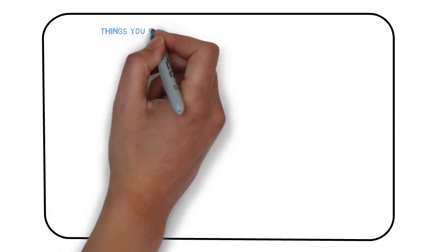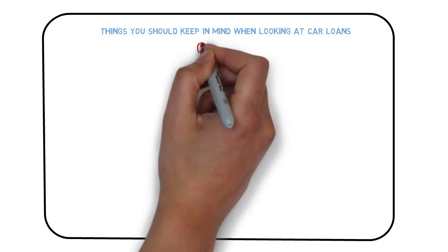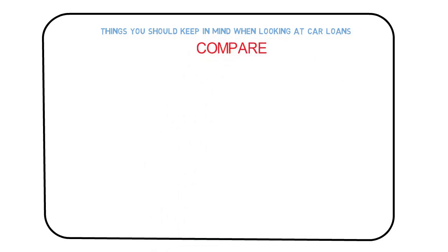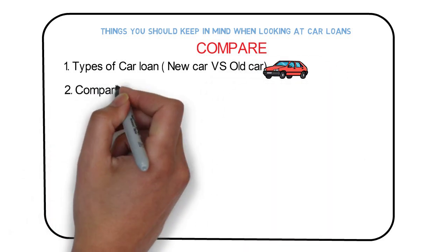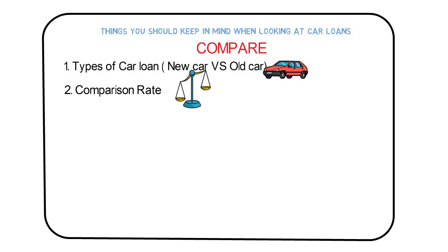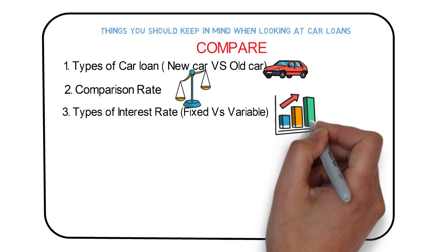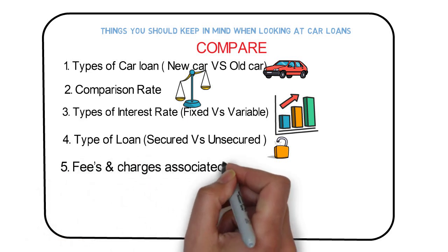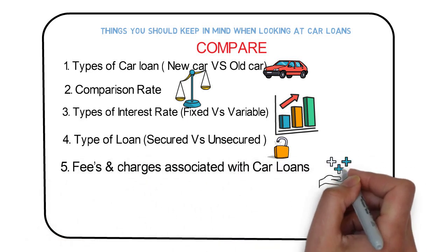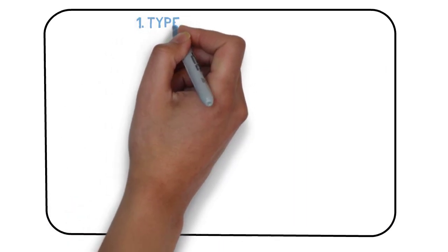What are the things you should keep in mind when looking at car loans? Compare loans before you meet the seller. Here are a few things to compare. 1. Types of car loan. New car versus old car. 2. Comparison rate. 3. Types of interest rate. Fixed versus variable. 4. Type of loan. Secured versus unsecured. 5. Fees and charges associated with car loans. 6. Loan term.